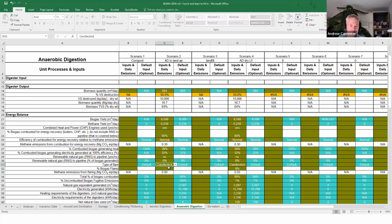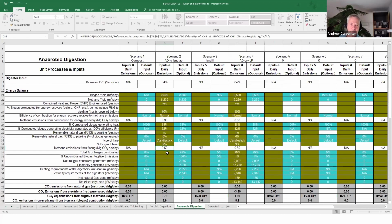Type of flare, we're going to use candlestick here, inefficient, a fair amount of lost methane for that. And the amount flared, we're saying is 9% because we sent 90 to CHP, and that makes 99% of it, the sum of those two, which is added up here, going to combustion, and that leaves 1% that we think of as fugitive emissions. Based on that amount of biogas that was converted to heat, we have a natural gas equivalent, essentially a credit, and then we have the same thing for the electricity coming from up here.